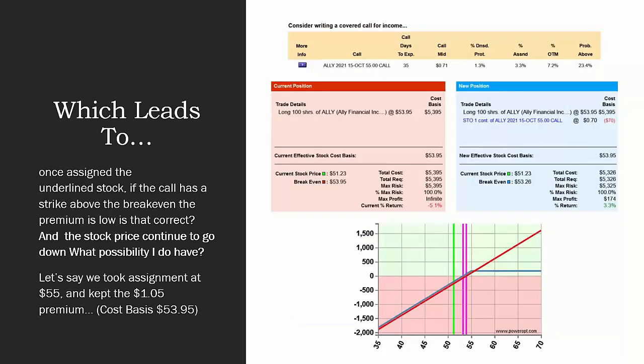Now, Stefania had that follow-up question. Once assigned the underlying stock, now that I'm a stock owner, I had to be forced to buy Ally at 55. My cost basis is 53.95 because I kept the 1.05 premium. If the call has a strike above the break even, the 55 strike call is above my cost basis of 53.95, that's going to be a lower premium. That's right. It's out of the money, my 55 call.